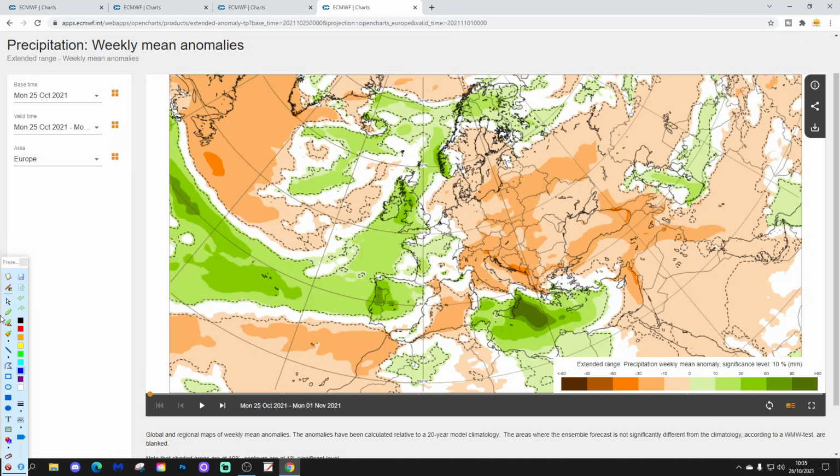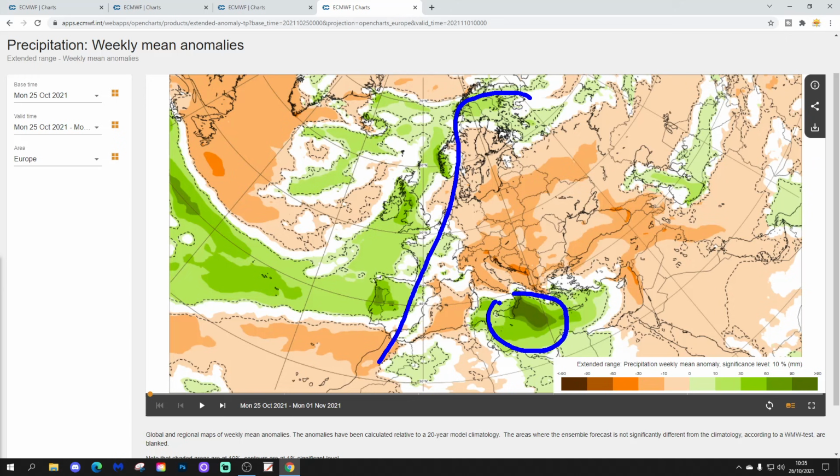Precipitation-wise, again, as you'd expect, with high pressure in the east, low pressure in the west, we've got a bit of an east-west split. So the far northwest of Europe is looking wetter than average, down to Spain and Portugal as well. So Spain, Portugal, much of France, Ireland, UK, western parts of Norway, and then northern parts of Scandinavia are coming out wetter than average this week. Also, it's very wet down here, just to the south of Italy, into the Mediterranean Sea.